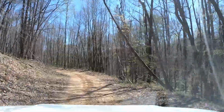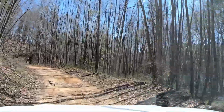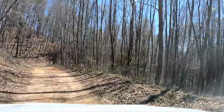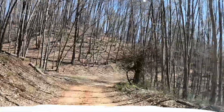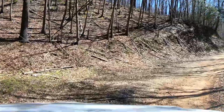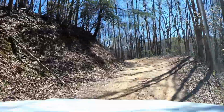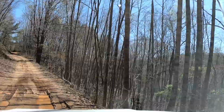Now I have finally exited Big Frog Loop, and I'm now along Duncan Ridge Road, moving a little bit faster. Duncan Ridge Road is a nice section. It's consistent elevations of 3,500 to 4,000 or so, and a lot smoother terrain, so I'm able to move a little bit more quickly than I was on Big Frog Loop.